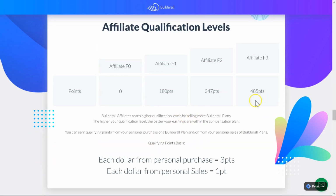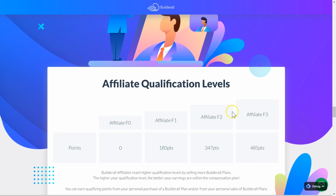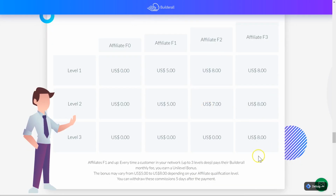But then you have to sell 3 more to get to affiliate F2. And that's going to qualify you for affiliate F2, so you can earn commissions in 2 levels but higher commissions on each one. And then you just need 2 more to get to affiliate F3. So in total you need an active account and 5 sales to become an affiliate F3. Once you have those 5 sales, you're qualified for affiliate F3 forever, as long as they stay active. You don't have to bring in 5 every single month to unlock this bonus. So it's 5, and once you've got 5, you are qualified for all tiers.